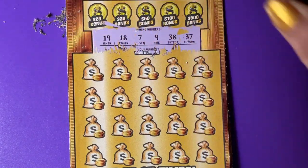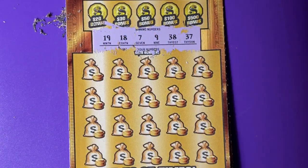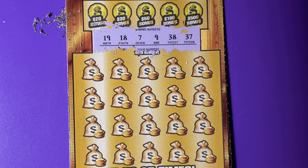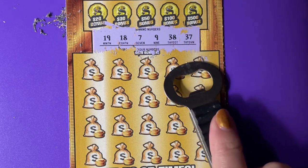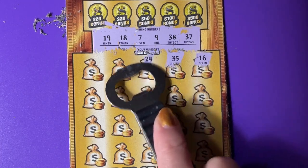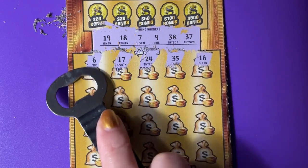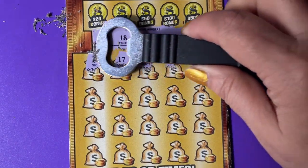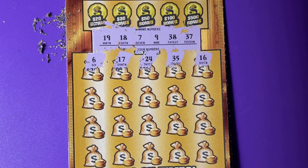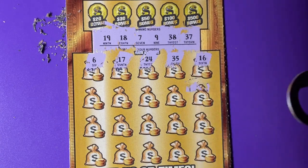Wish me luck, and I'm wishing you luck right back. Whatever tickets I have, whatever amount I win, I'm rolling them back into more Gold Rush tickets. And I'm just buying those randomly as I scratch these. So I've already been a couple of times up to the Publix to buy more tickets with the winning tickets that I have. So they're gonna be a mixed bunch off of different rolls.